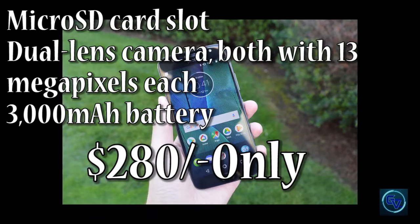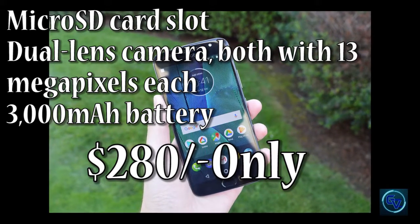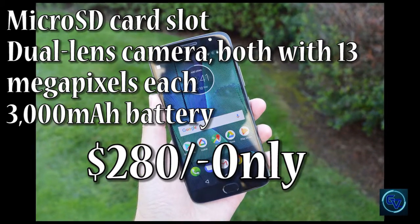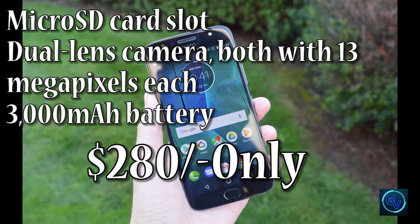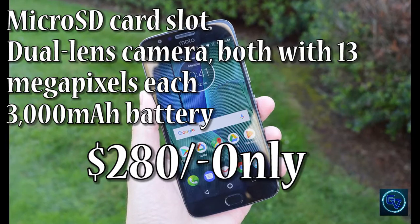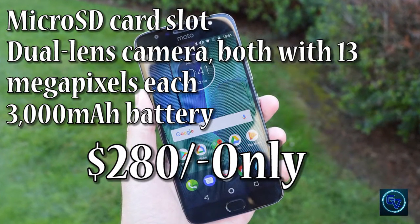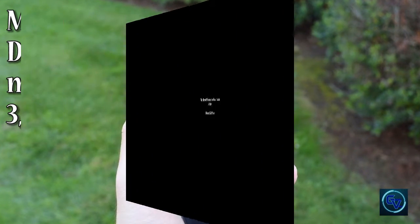It runs well and handles multitasking. It has a dual lens camera, both with 13 megapixels each. The battery is 3000 mAh and there are no issues with this. It works smoothly and currently there is no manufacturer skin cluttering up the user interface. This phone costs approximately $280 to $300.